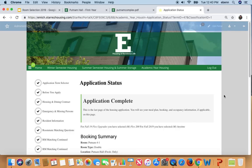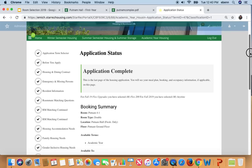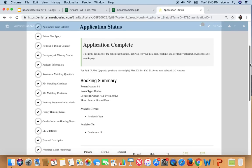And that's it. You are on the magical application status page. And as you can see, you've got a green block notification there saying your application is complete. This is the last page. And as I mentioned really early on, everything that you have done and selected within the application can be seen on this page. So first thing there is our meal plan information that we just selected.